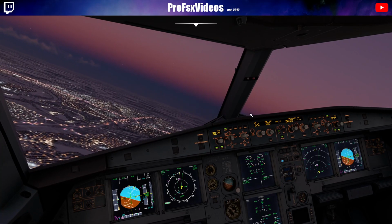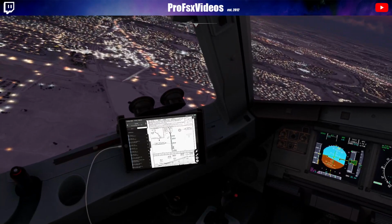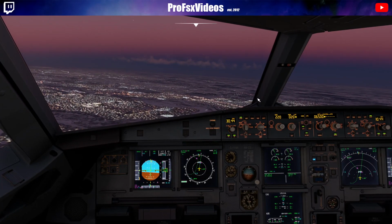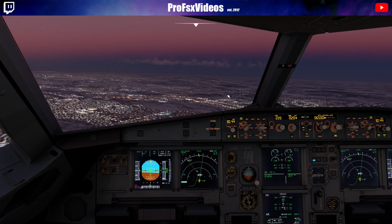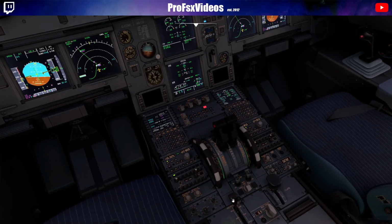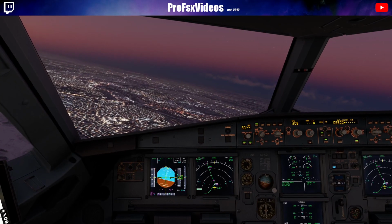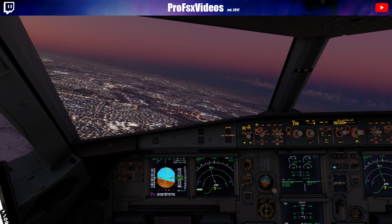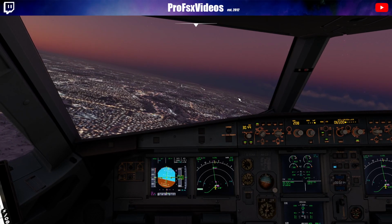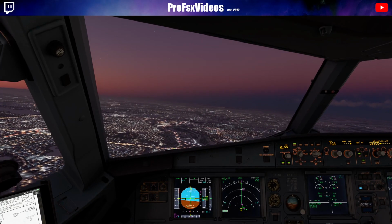Delta Charter 1028, welcome to Calgary, where are you parking today? I'm with Delta. I have to look at my map. Slowing down, green dot. Flaps one, speed check, flaps one.